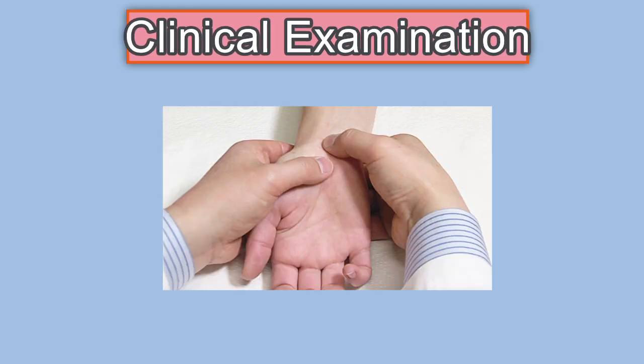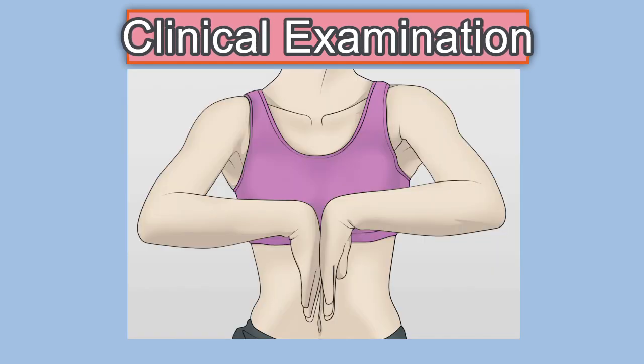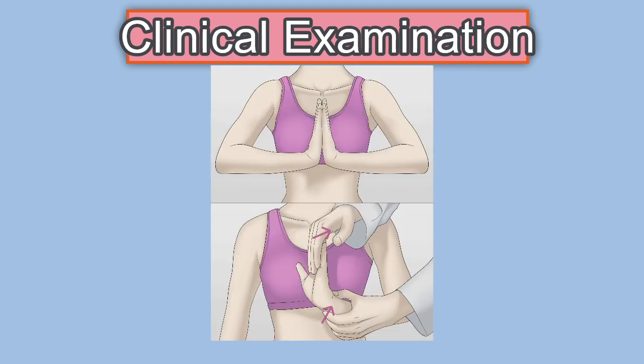Along with taking X-rays to rule out wrist fractures, most doctors will perform a few tests in their clinic to assess your symptoms. These tests are made to irritate your nerve and see if it has become supersensitive, or is functioning less.